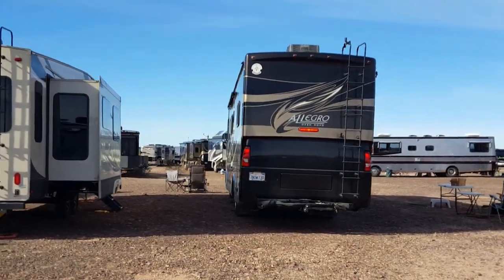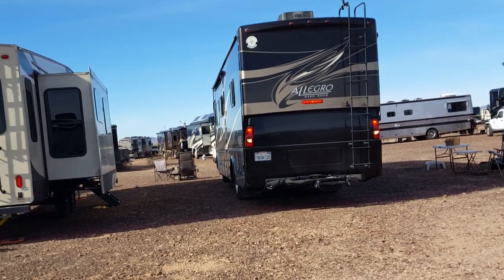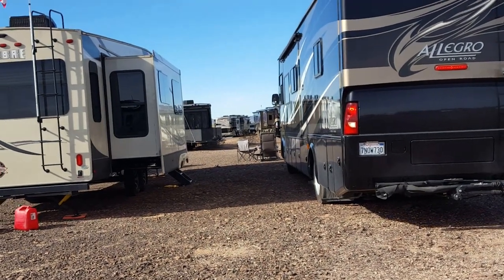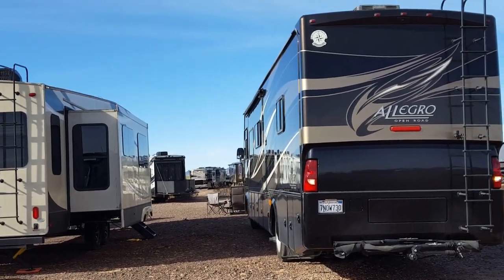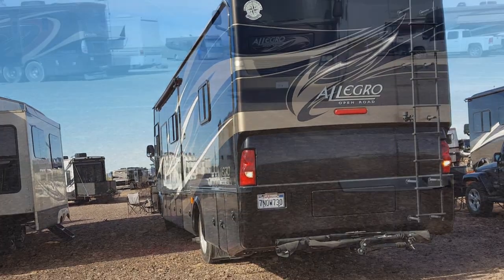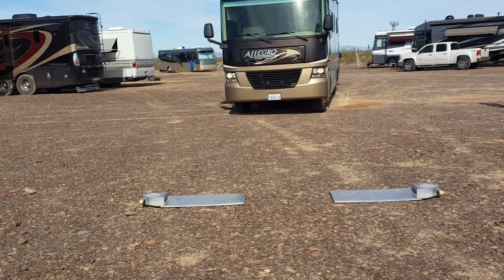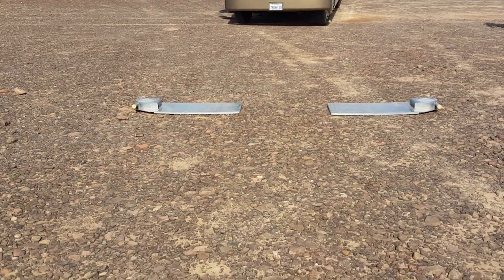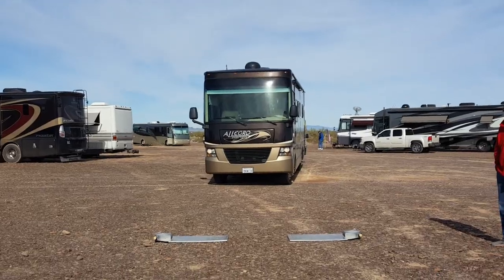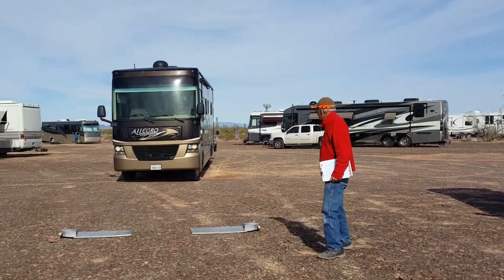He's going to be backing up. So it's our turn next. He's going to pull it forward to the scales that you see right down here in front, and then we'll see what the weight is.